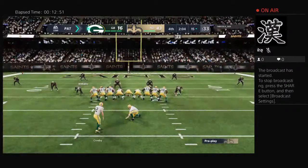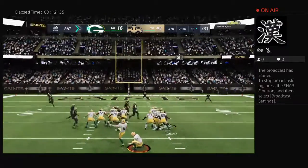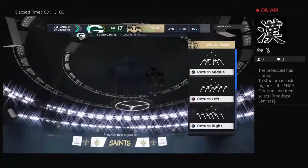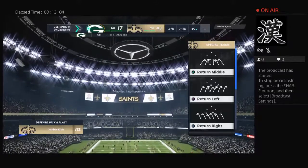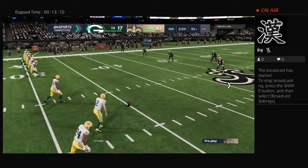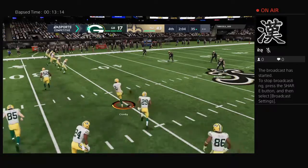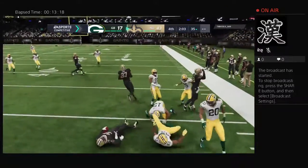Extra point try now for Crosby. And that'll cut the lead down to 26. Makes the score Saints 43, Packers 17. So still lots of work left to do, but here comes the onside kick. And the Saints hands team able to rein this one in.